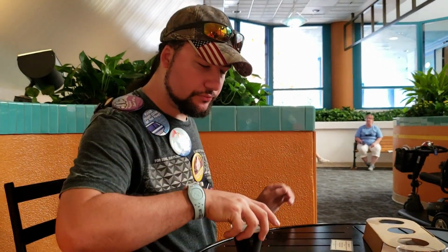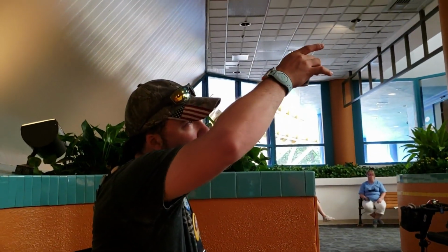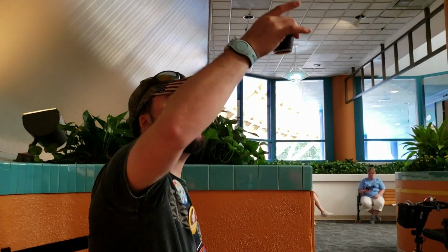All right. Bold City Brewing, 1901, roasted red ale. Well, it's definitely roasted. It's almost black. It smells like a smoked porter. Tastes like a smoked porter. It's very good though. Very, very strong in the roasted flavor.